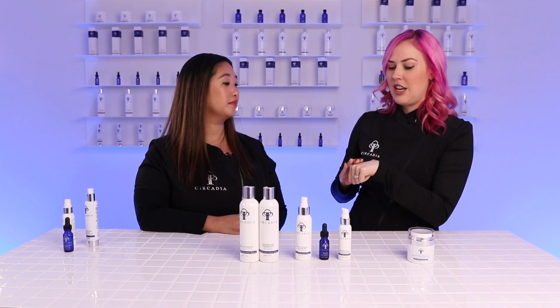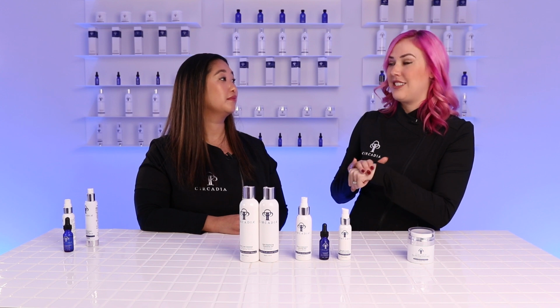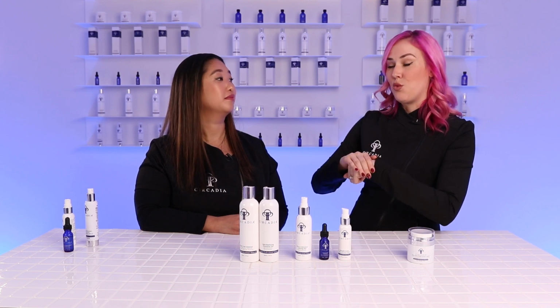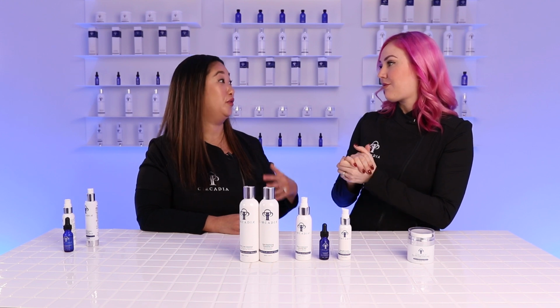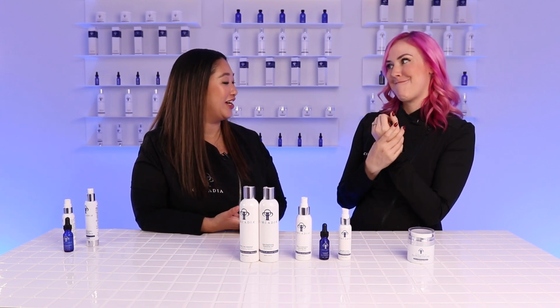Nice and creamy. It feels so comforting, and a big piece of sensitive, sensitized, reactive, and rosacea skin is there's so much discomfort, and we have a beautiful ingredient in here called Delisense. Did I say it right? Delisense, which helps to really calm down those sensitized receptors and calm down that pain response. Which is also great for the evening when some of those receptors are at their heights.